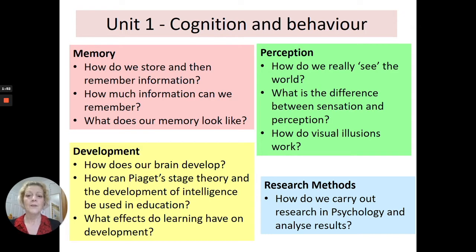Perception is another topic that we look at. We've just finished doing that with Year 10, and that's a really interesting topic area where we look at how we see the world around us. Two people can look at exactly the same situation and they can see it very differently. We only have to look at things like eyewitness testimonies to understand how different people can perceive things in different ways. We look at how visual illusions work, how we can trick the brain.